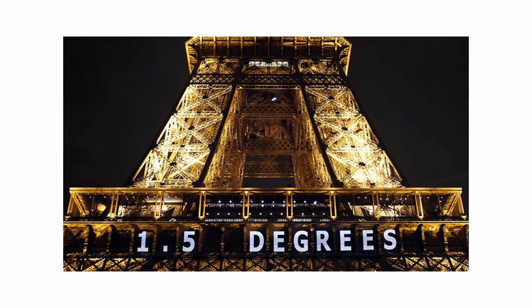As you're aware, the world leaders have gathered in Glasgow to conduct COP26. COP26 is about tackling climate change, which is affecting the whole world.